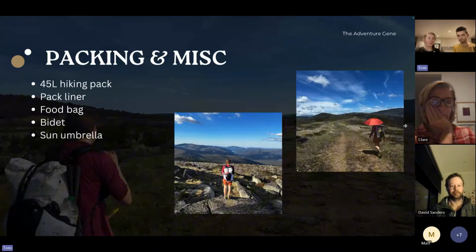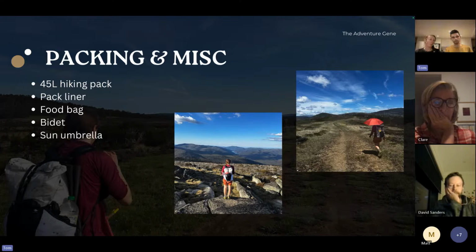Alrighty. Packing and miscellaneous items. When it comes to hiking packs, there are so many options nowadays. We personally find that 45 liters is pretty good for us for the Alps track, but obviously this depends on what gear you're carrying and how long your food drops are and all of that stuff. For us, a total capacity of 45 liters is good. So that might mean an internal capacity of 30 liters and an external capacity of 15 liters.